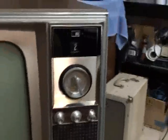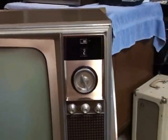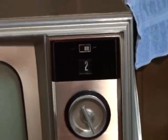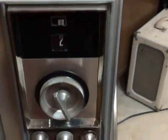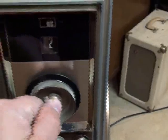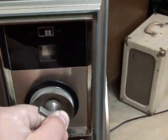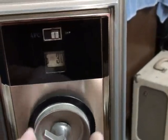If you've seen some of my other videos, this is the set that I did the vertical repairs on, and also the same set where I demonstrated the adjustment of the horizontal efficiency coil. They call this the concentric tuning TV. Here's your VHF tuner. And here's your UHF tuner, concentrically aligned.